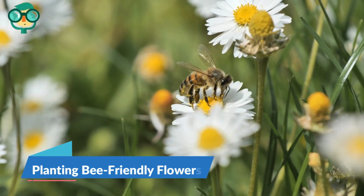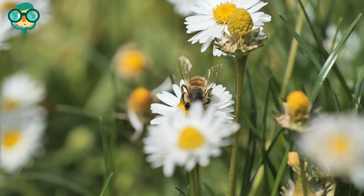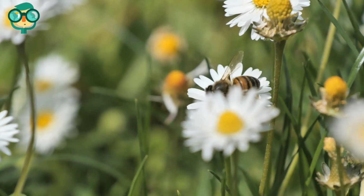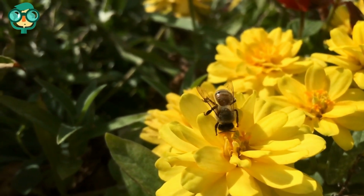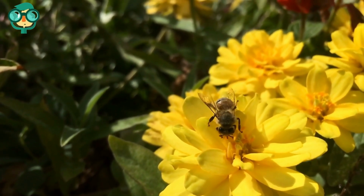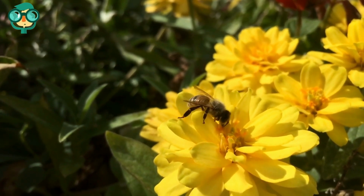The first step is planting bee-friendly flowers. Plant flowers native to your area. Bees evolved with wildflowers, and the bees in your area will respond best to the flowers they grew up with, so to speak. What flowers are native to your area? If you're not sure, go to a local gardening store and ask for a native wildflower mix, or do some research online before ordering seeds.